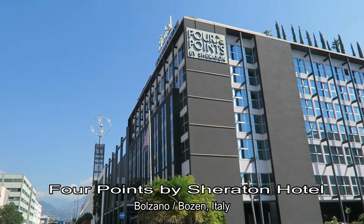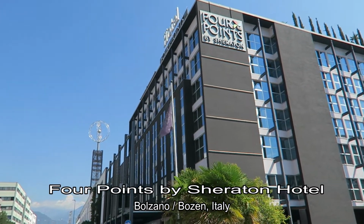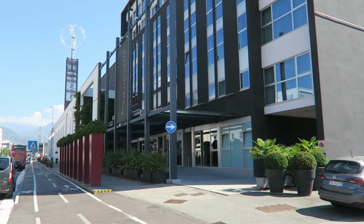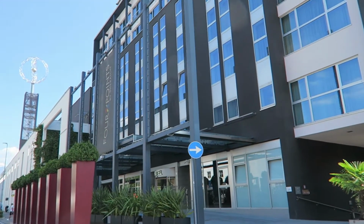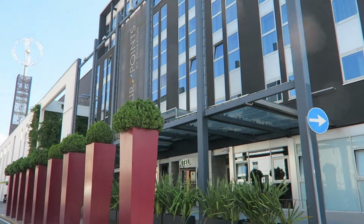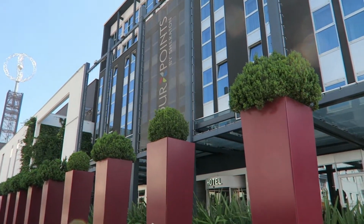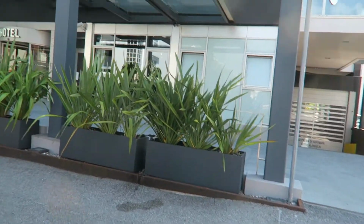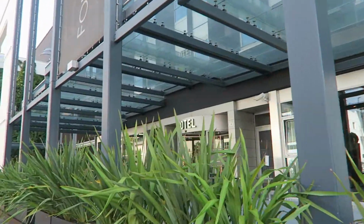Today we're gonna show you the Four Points by Sheraton Hotel in Bolzano in the northern part of Italy. We stayed here for 7 nights and we already can say we were really satisfied with this hotel. The hotel is located close to the fairground of Bolzano, so it's not right in the city center, but there is a train station right in front of the hotel, so downtown is reachable by train within 5 to 10 minutes, so the location is quite good.